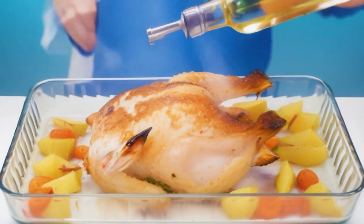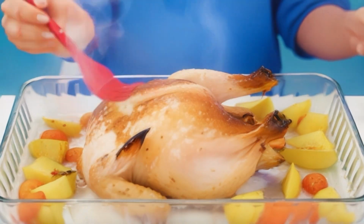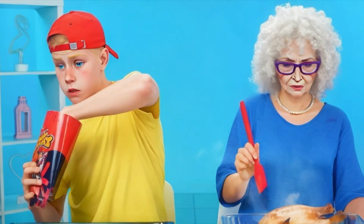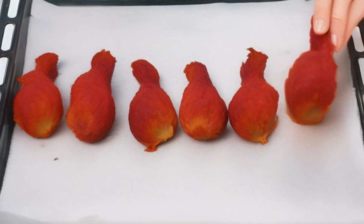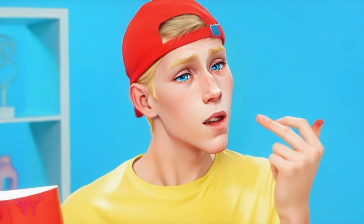It's ready. Now to pour some oil on it. Just like that. Before serving, I'll smear the chicken with butter. Smells so good. Oh, don't you dare. This is for my granddaughter. Take care of your chicken. That's what I'll do. It's time to put the legs in the oven. How beautiful they turned out.